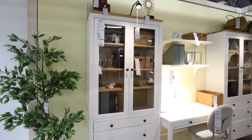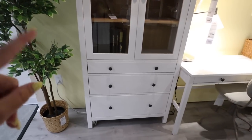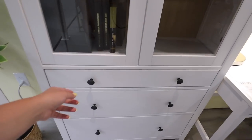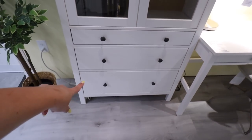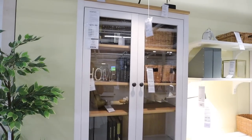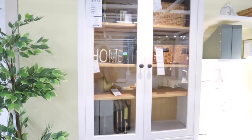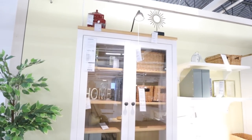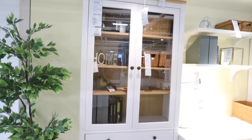Here is a little bit more of this setup. Really, really love this glass doored bookshelf. I love how you get three drawers at the bottom, so there's lots of hidden storage. This one is a little bit more shallow in depth, and then those are deeper, and then you have these beautiful glass doors. These shelves, you can move them around, so you can do taller shelves or shorter. As you can see, these are all kind of different heights, but this is beautiful. This is part of the Hemnes collection, which is really popular here at IKEA, and this is $4.79.